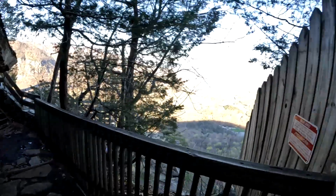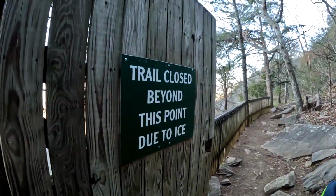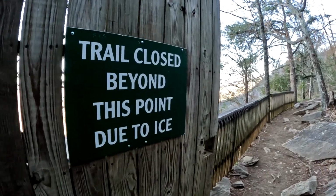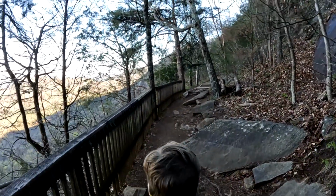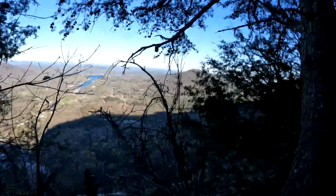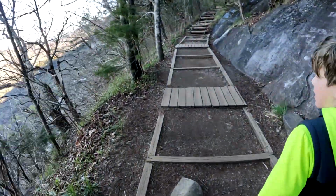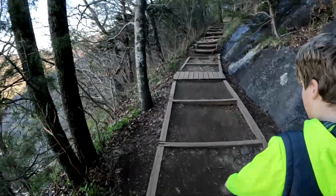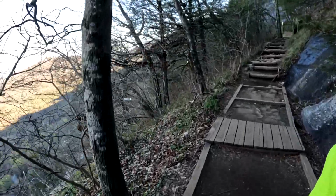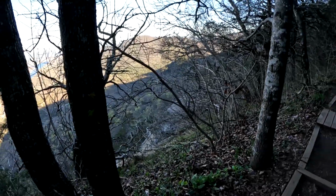So, we're starting to go this way. And this part of the area is closed if there is ice. It is open today, so let's do it. The view is gorgeous from up here. It is a little treacherous with some of these boulders and stuff sticking out. Yeah. Now let's see. And right there's Mom and Evan.